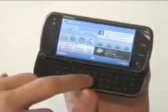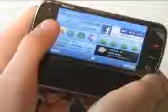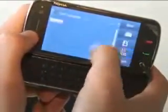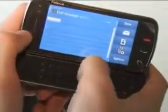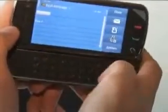So one of the real joys of using the N97 is the slide out QWERTY keyboard, which you can see here has a very nice action and sits really nicely at a 45-degree angle to enable easy typing for texting or emails. The buttons are really nicely spaced out and easy to the touch, meaning there'll be very few mistakes when you're typing out your texts and emails.